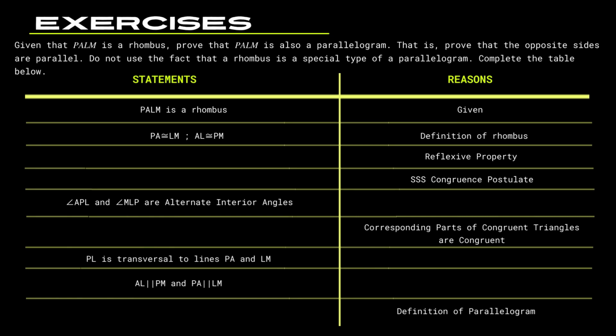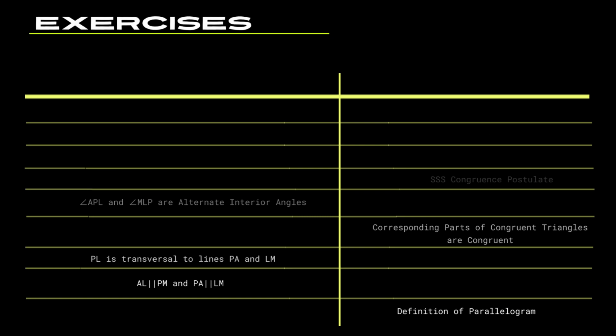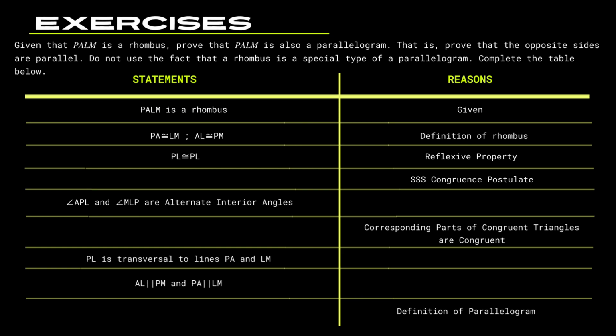Then next, we have reflexive property as reason. To fill up our statement 3 from statement 2, I think if PA is congruent to LM and AL is congruent to PM, then to have a reflexive property of equality statement, that is PL is congruent to PL, which means we'll have PL is congruent to PL for our statement number 3. And next we have reason number 4, SSS congruence postulate. Okay, for this we'll derive from statements 1, 2, and 3. That is, if PALM is a rhombus and PA is congruent to LM and AL is congruent to PM and PL is congruent to PL, then triangle PAL is congruent to triangle LMP, which is by the SSS congruence postulate.